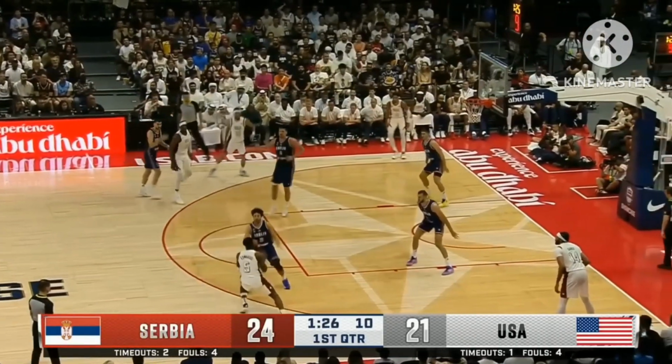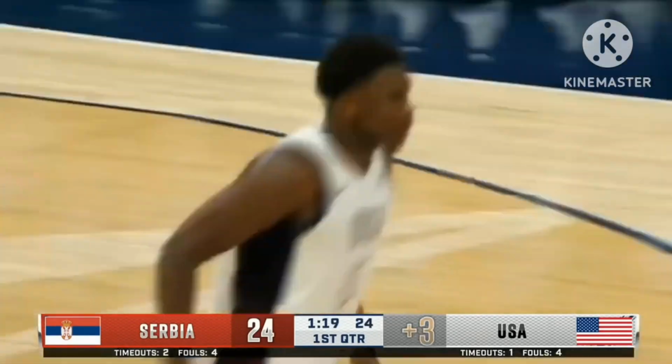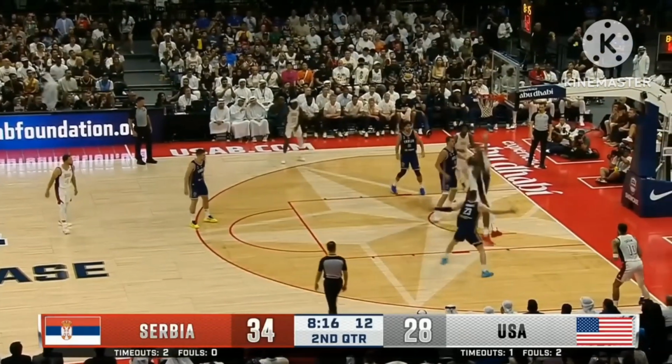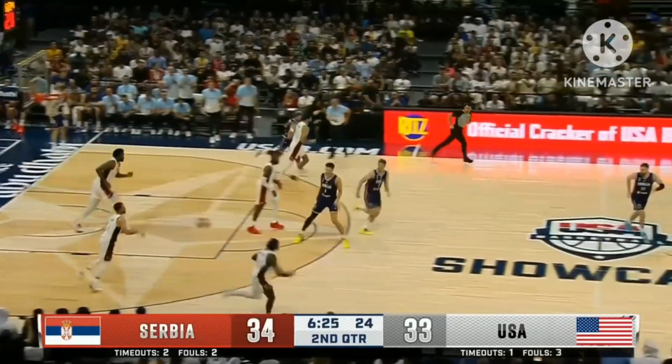Edwards on the floor, gets first touch. Beats it right in his pocket. Edwards step back for three anyway. Vasilije Micic for three and a 6-0 run. LeBron takes matters into his own hands. Physical drive, and it's two more for Abramovich.